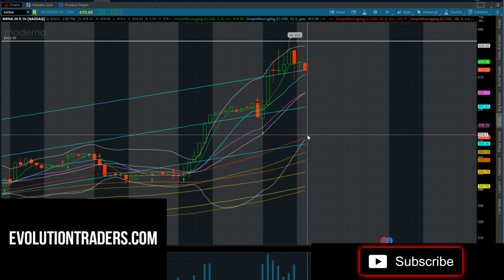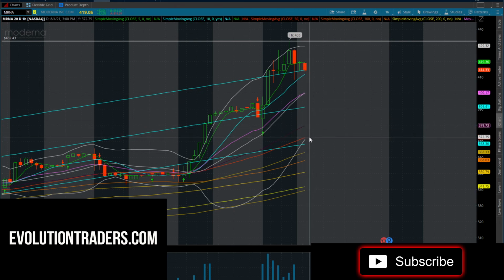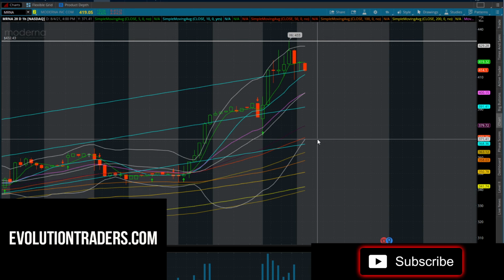Try to bounce it off 400. If they want to pull the market in tomorrow, we can bounce it off 372. But just be patient, be careful when you're trading this stock. It's already super extended.